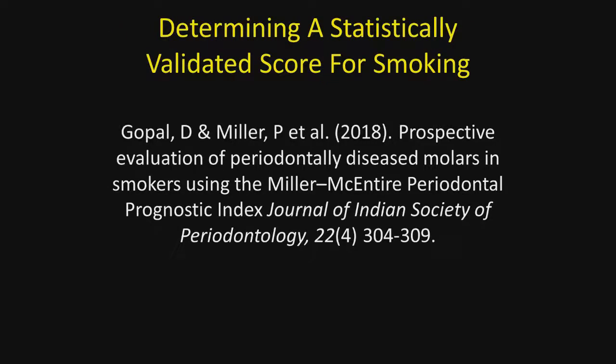Now, determining a statistically validated score on smoking, and we're going to show you how we derive that. We use a score of a 4 on smoking. But again, Dr. Gopal did this study, which will be published in 2018, showing that the score that I selected on this has now been statistically validated in a prospective study.